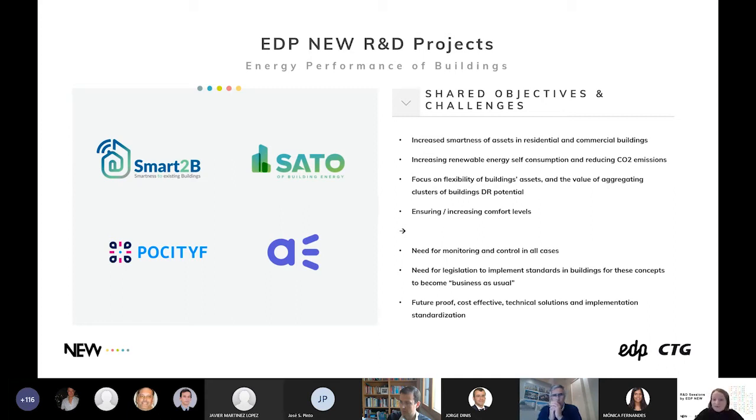Now, in all of these innovation project cases, there is a need for monitoring and control. And for these projects to become business as usual or a reality, there's the need for the legislation to implement standards in buildings. And also, there's a need for the technology, to be future proof, cost effective, and have a standardization and implementation. Hence, why we have some of the presentations today.